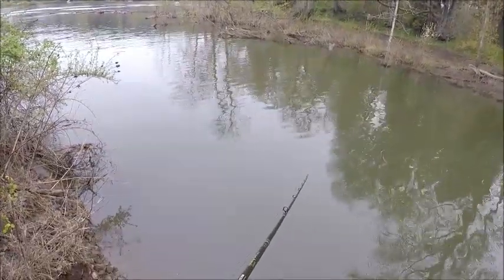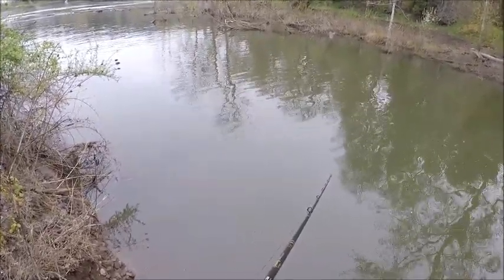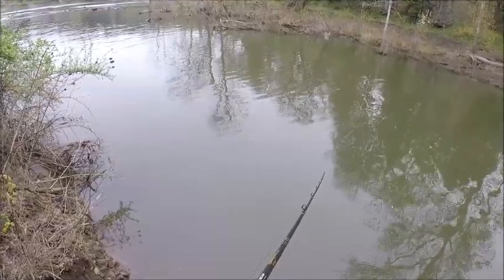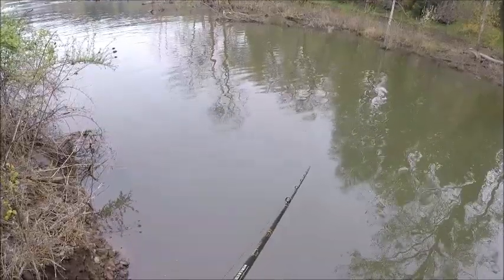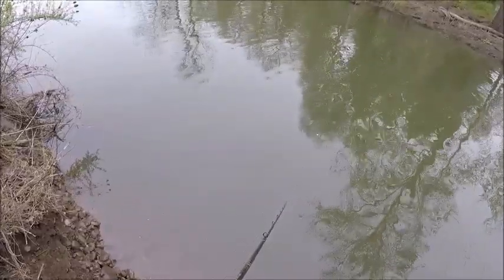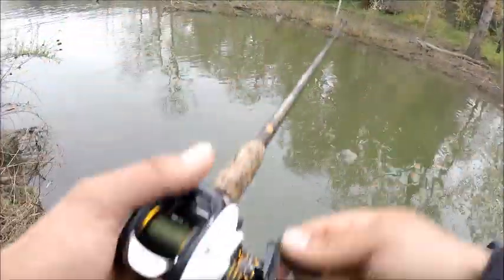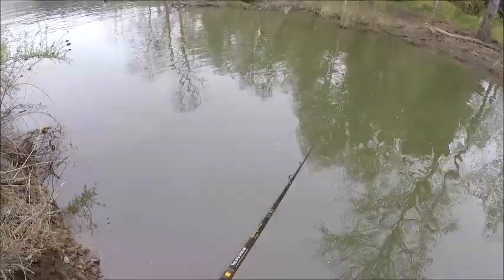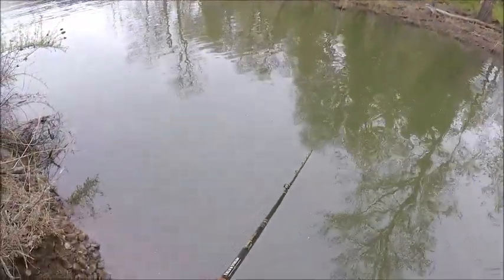Alright guys, we moved over to Johnson Creek. Just had a crap ton of little trout follow my swim bait back up to shore. I don't care to fish on that cast. I'm moving. You don't get a fish on that cast. I'm hanging it up.